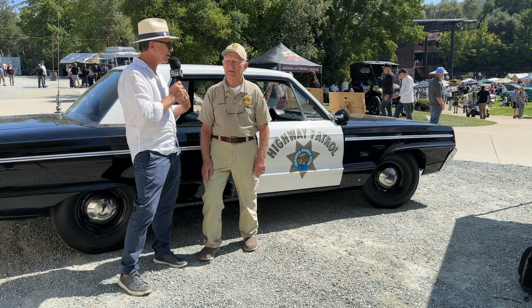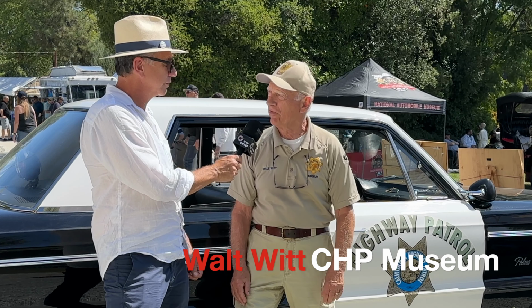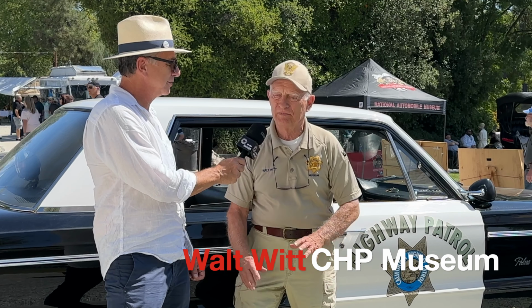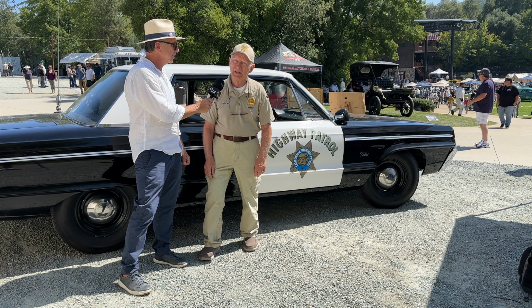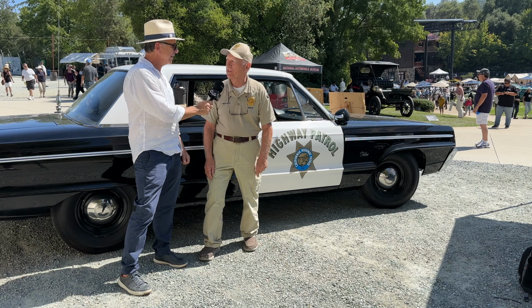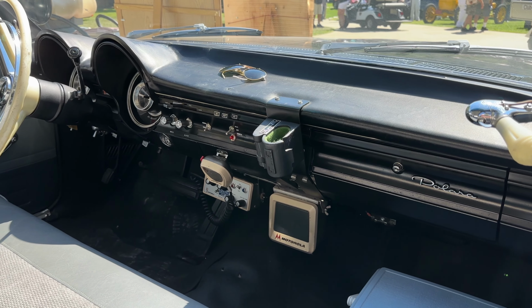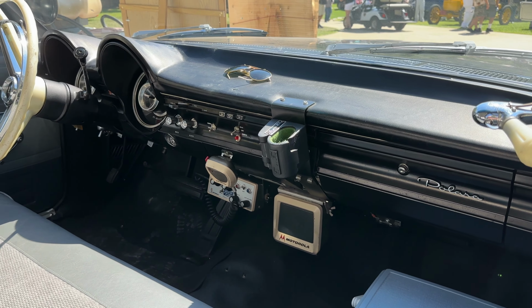It's located at the CHP Academy in West Sacramento. We have 14 different cars, with the oldest one being a 1922 Hupmobile, and the latest one a 2011 Crown Victoria, one of the last that came off the line. So, was this an original CHP car that you rescued? It was. It was restored by a deputy in San Mateo, and eventually the museum bought it.